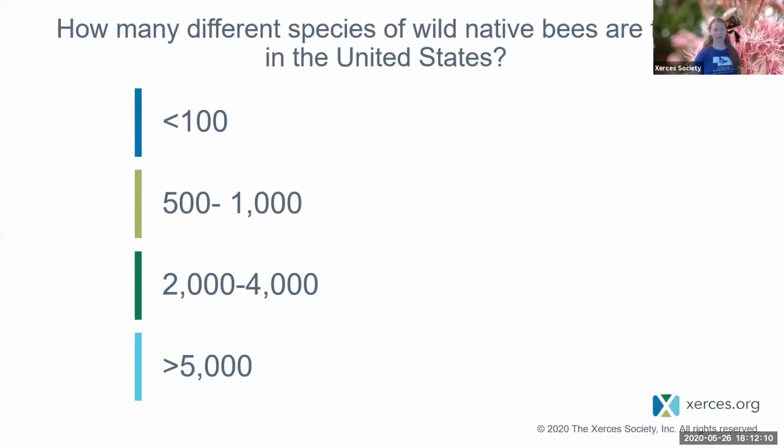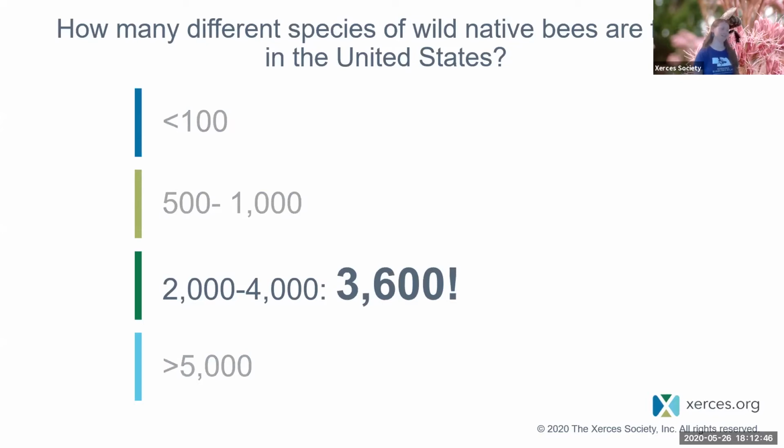So we're going to have another poll here. How many different bees do you think there are in the United States, if you had to take a guess? See if we can launch that poll. There it is. How many different species of native wild bees are found in the US? Looks like it's a toss up there between 500 and 1,000, 2,000, 4,000. Okay, but the correct answer is 2,000 to 4,000. So there are actually 3,600 different species of wild bees in the United States.